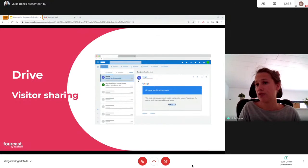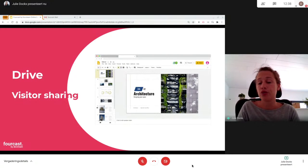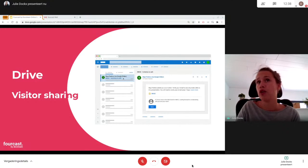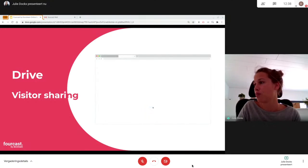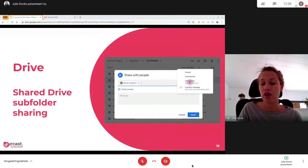And next to that functionality, that's great to share externally as well, but it might still be necessary that you need to share multiple files, so that you do not want to share your complete shared drive, for example. And that has been released 3 weeks ago. So as of 3 weeks ago, you can share a subfolder only in your shared drive. Before, with a shared drive, you would need access to the root. So all of the same access for everybody.